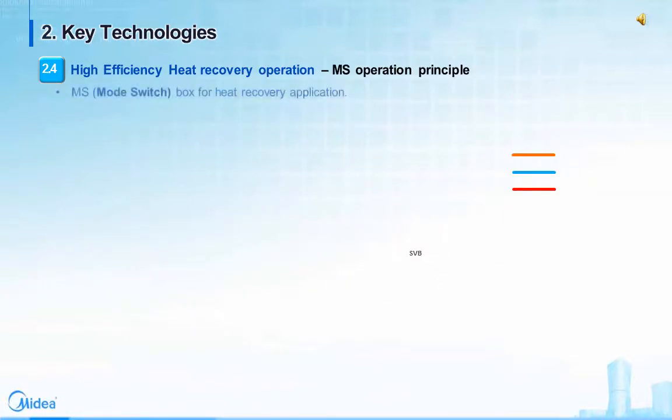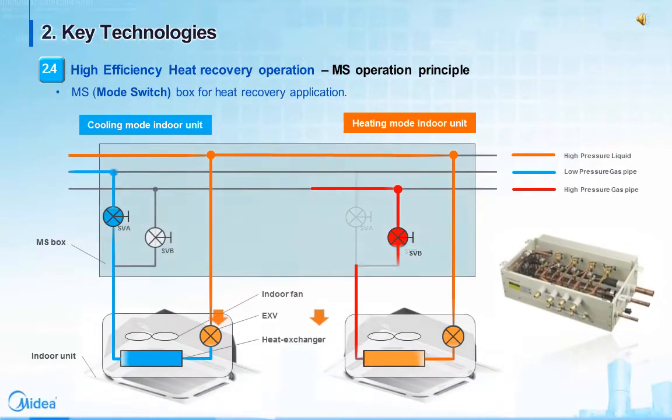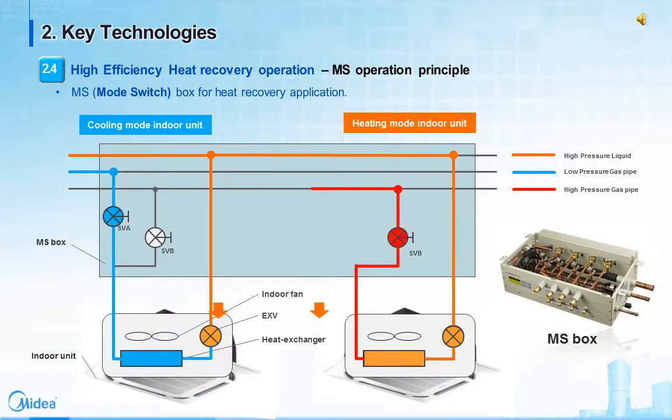This slide shows how the MS box works. The MS box uses solenoid valves to change the direction of the refrigerant flow to change the running mode of the indoor units. When an indoor unit is in cooling mode, the liquid refrigerant will flow across the SVA to enter indoor units. When an indoor unit is in heating mode, the high-pressure gas will flow across SVB to enter indoor units.